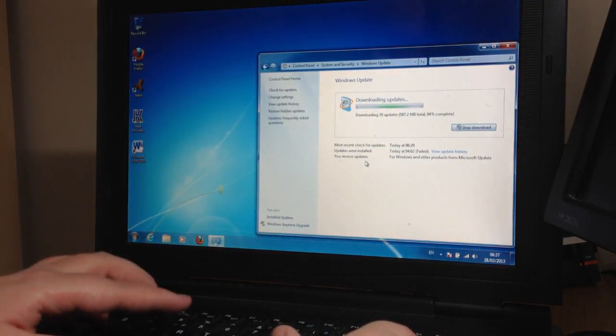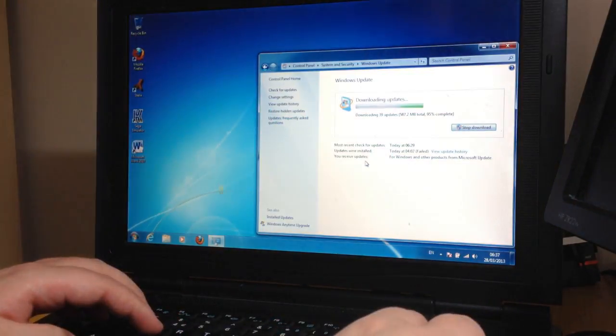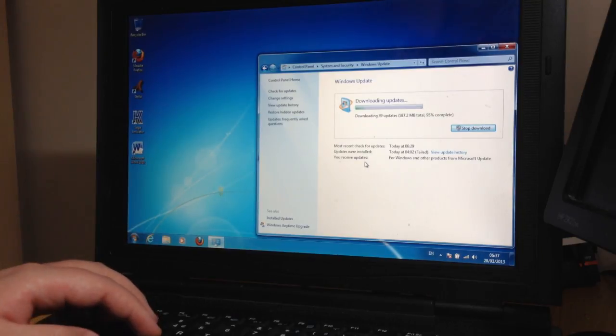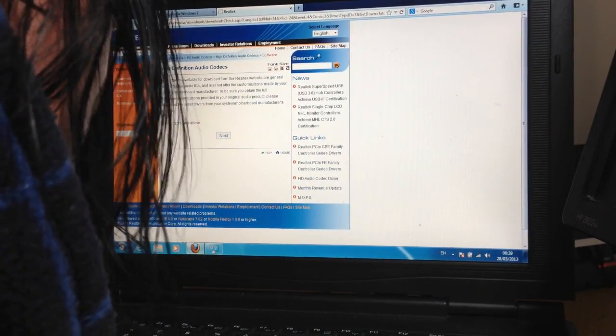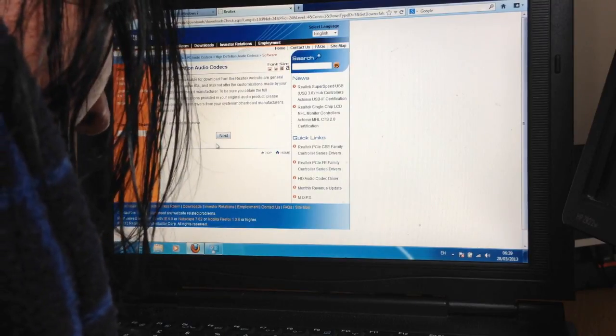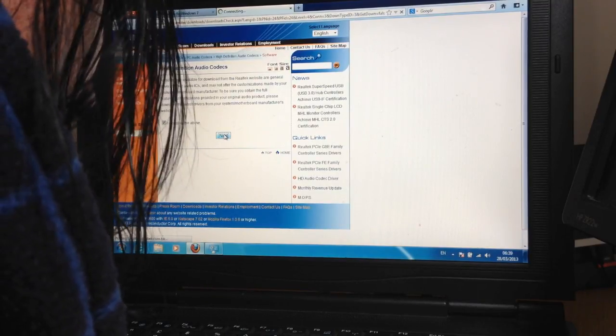So that sound is actually terrible, I have to be honest. Ugh, it really is, so I need to do something about that as a matter of urgency. So, that is my next task. It seems that the best thing I can do is actually install the latest Realtek High Definition Audio Driver.